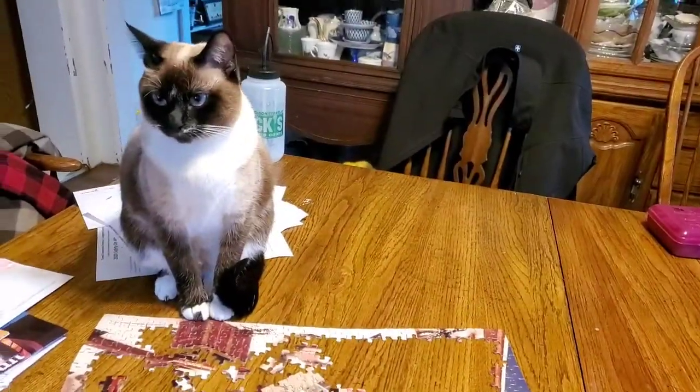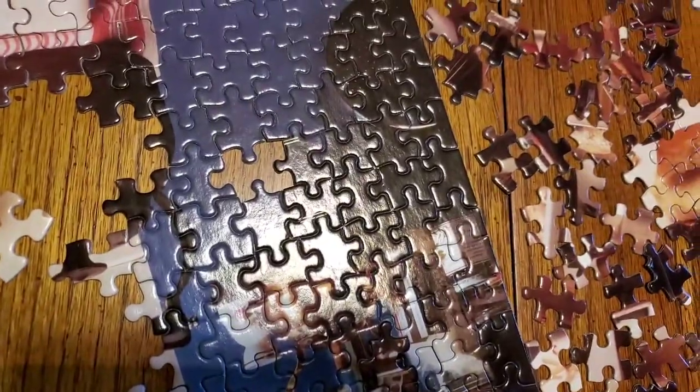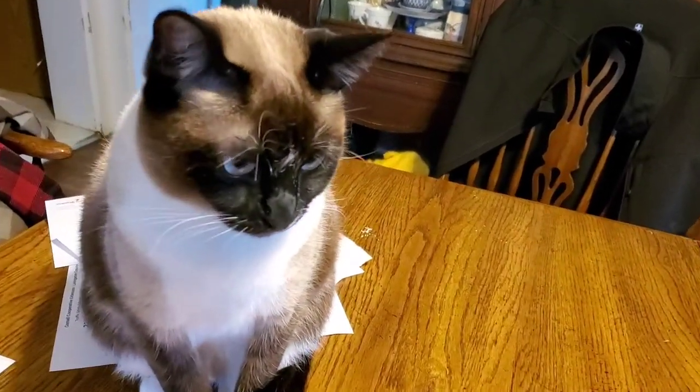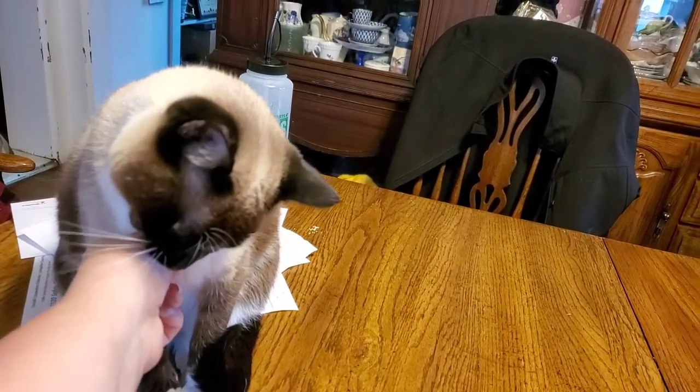Smidge, what did you do with my puzzle piece? I'm pretty sure I'm missing that piece. I don't know if it was missing to start with, or Smidge messed with it because she is obsessed with puzzles. Right? Hey.